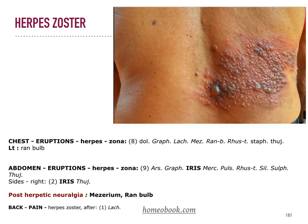Then another rubric, back pain, herpes zoster after. If the herpes zoster is on the back side, one of the remedies is lachesis. So if you are searching through the different chapters of the repertory for a medicine for herpes zoster, the remedies are entirely different, and we always prescribe based on the site. But for post-herpetic neuralgia, the two remedies, mezereum and ranunculus bulbosus, are sufficient in the majority of cases.